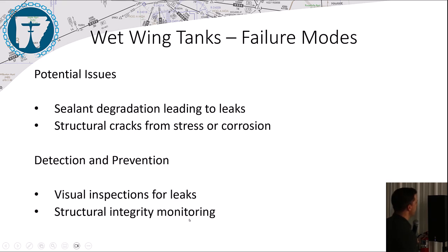All right, wet wing failure modes. We got sealant degradation. We can have structural cracks. Hopefully, structural cracks, that means your airframe is cracked. So you've got a bigger issue there. So we need to visually inspect for leaks, and then the structural monitoring. With the advent of borescope cameras, or just cameras in general that are easy to get into hard spaces, of course, talk with a knowledgeable AMT about how you safely put an electronic device in a fuel tank. Don't go do this yourself. But it's much easier to go in and inspect the fuel bladder or a wet wing to see if there's any deformations or anything that needs to be addressed.